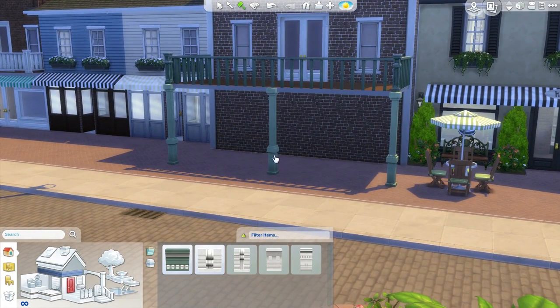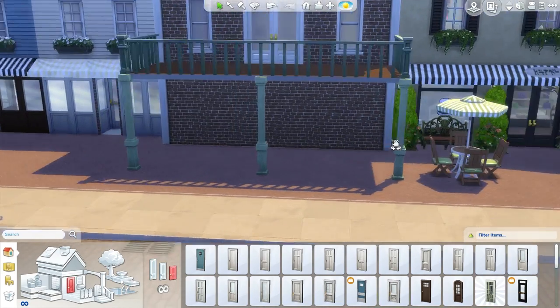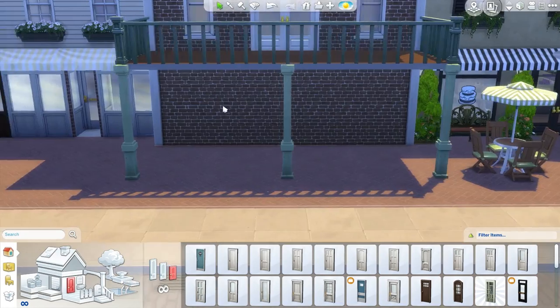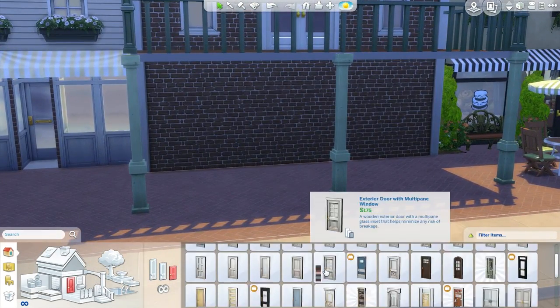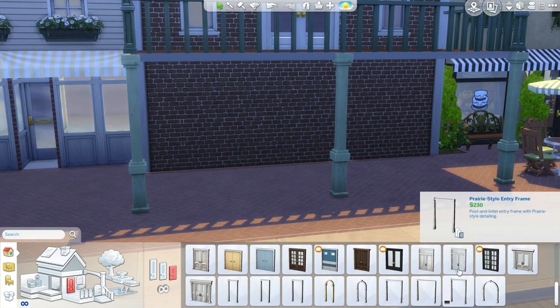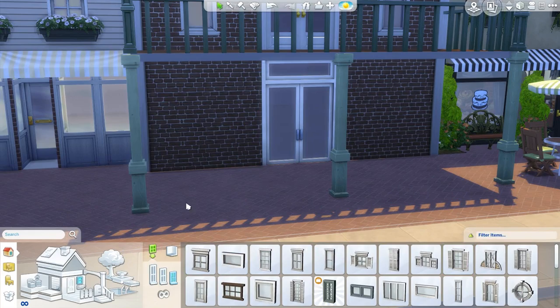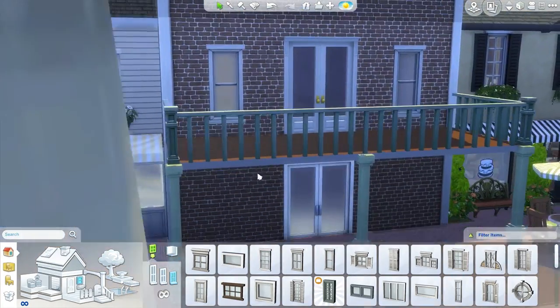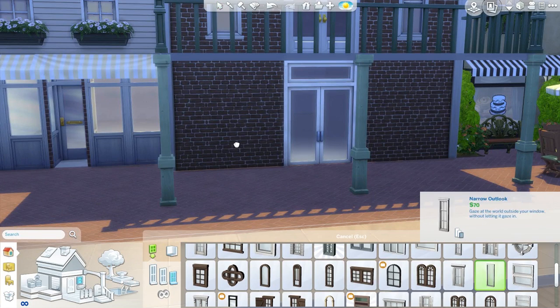But I do also want to change up the entrance. So since with the bakery I went for a more traditional look, with this shop I wanted to make it a little bit more modern and high-end on the inside. So I think I'm going to go with more modern doors to go into it. So like this. And also to give some more variety to the windows and doors that I use, so it's not all the Get to Work ones. Okay, so we could go with this.